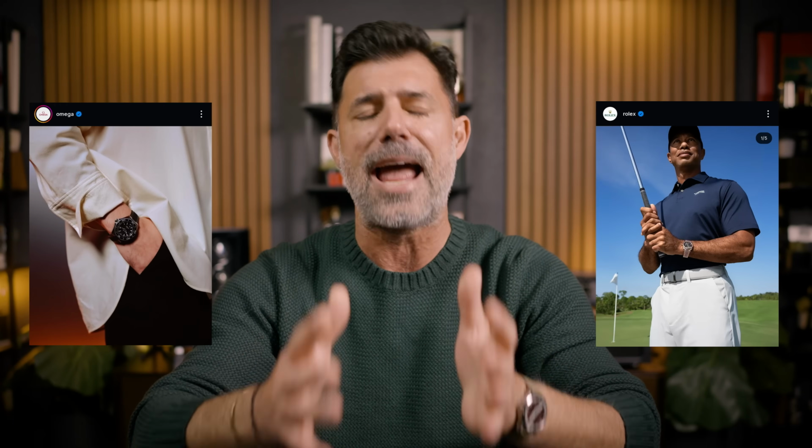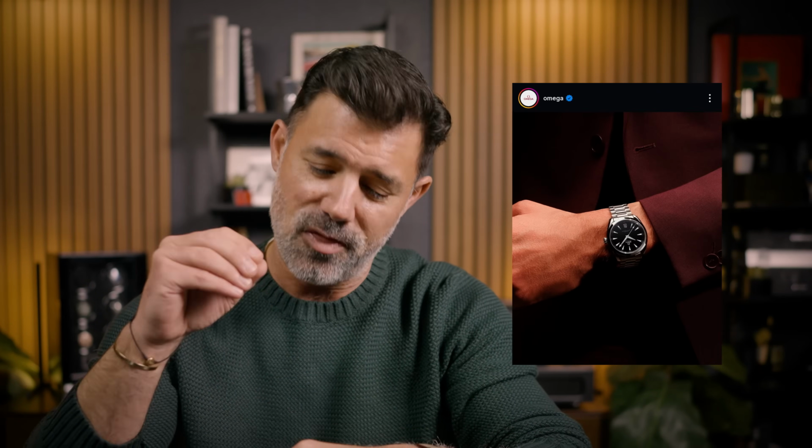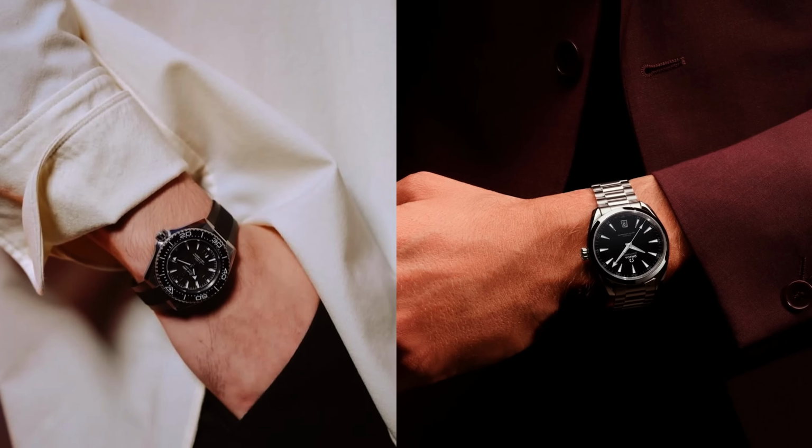Here's where a lot of people go wrong. They're focused on what looks cool in photos instead of what actually fits them. For case diameter, the sweet spot for most wrists is 36 to 42 millimeters. And here's my advice. Try before you buy. Quick reality check. Stop looking at wrist shots on Instagram. They lie. The camera distorts perspective and lighting makes everything look perfect.